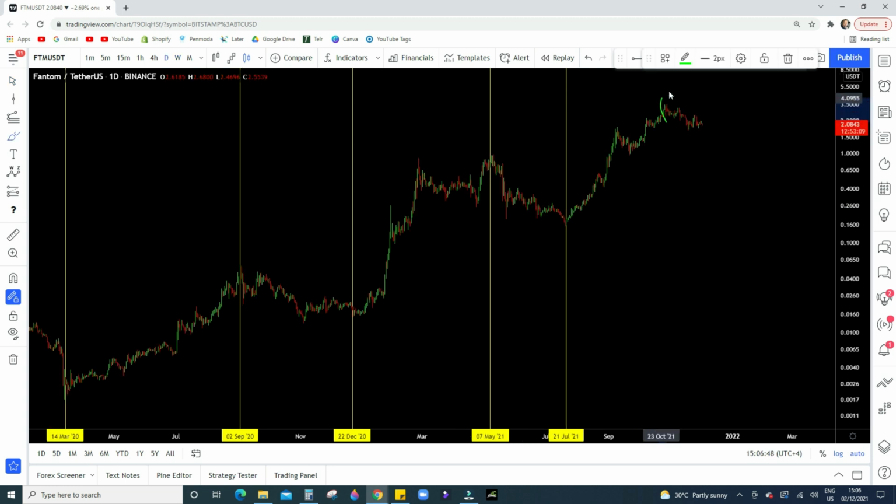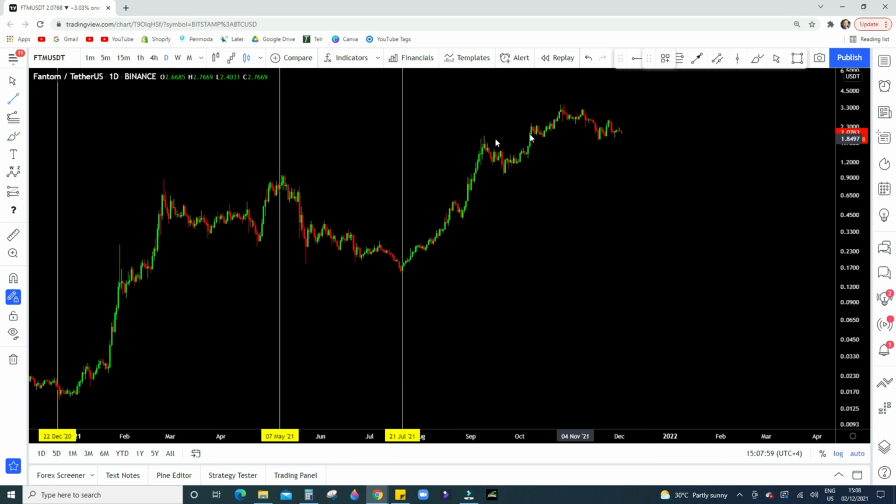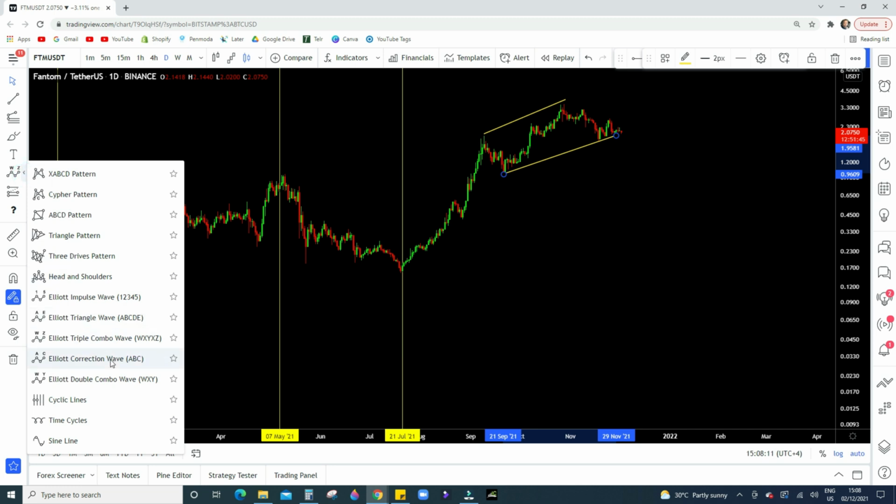Now, if you look at this last piece of this structure, you will see that this last piece is corrective in its nature, and it's not impulsive to the downside. And this is the exact reason that made me doubt that this could be the end of the structure at this point. In addition to that, if we look at this specific piece, we will see that it's forming some kind of corrective flat. Now, it's not yet clear what type of flat it is, but as it stands at this point, this is an ABC running flat.